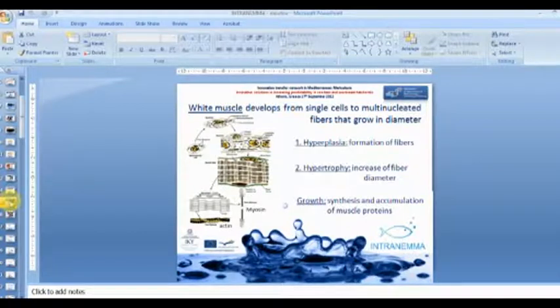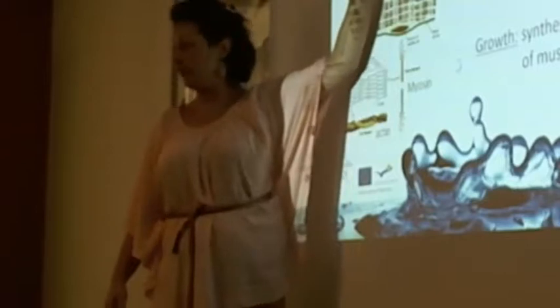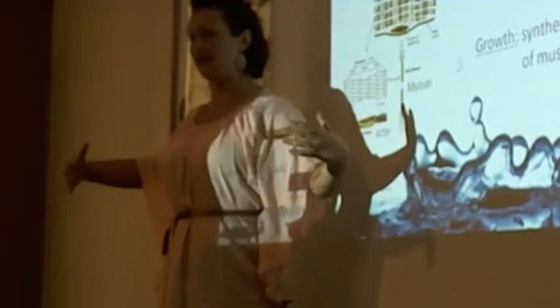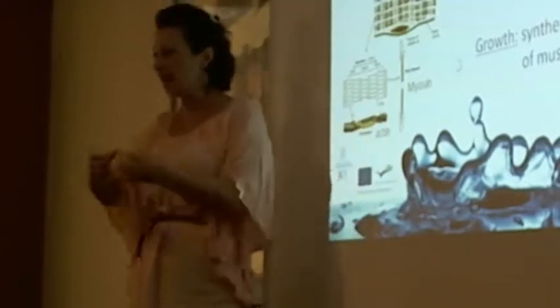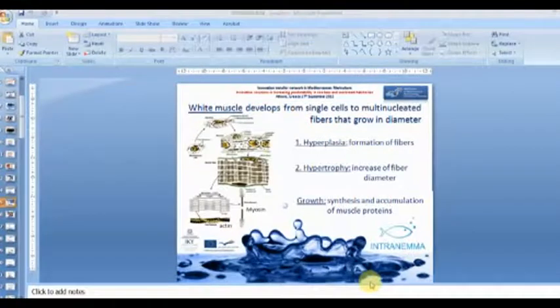This stage, where we have the creation of new muscle fibers, is called hyperplasia, the formation of fibers. Later on, we have another process that dominates the formation of muscle, called hypertrophy. What happens in hypertrophy? Existing fibers created in the previous stage keep accumulating protein and grow fat and fat and fat. You can imagine the muscle fibers like barrels that keep increasing in diameter as you feed the fish with proteins and as they can accumulate proteins.